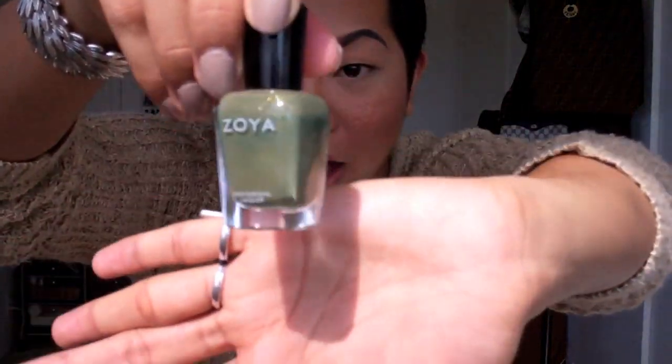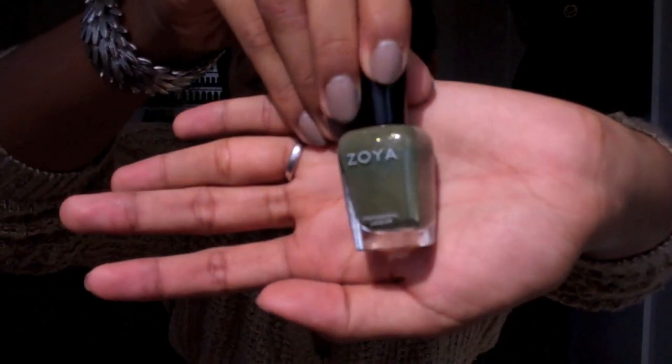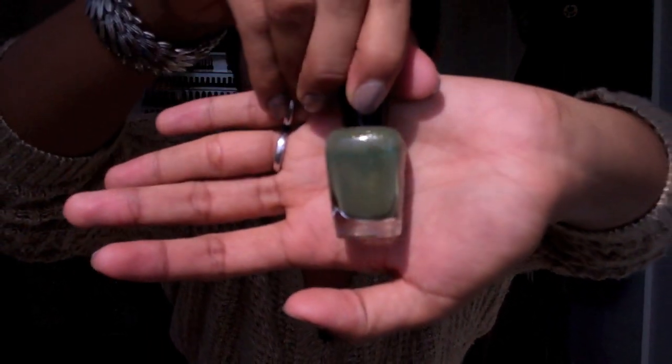And then the other one is called Yara, also by Zoya. And I think I mentioned this in another favorites video in the past, but this is a really pretty, sort of mossy green with a hint of goldish, orangey goldish glitter, kind of flaky glitter. So I really like this. It looks really flattering on my nails.